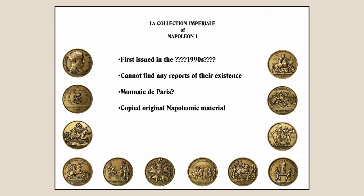Now, it came out a couple of decades ago, but maybe the 90s, maybe some other time. Unfortunately, I can't find a bit of reference in the numismatic press. I've looked through the Newman portal, any reference that I may have laying around, but I just can't find this particular series. I know 10 years ago, this thing was touted as like the Imperial Collection on eBay and other vendors. But since then, it has just become the individual medals.